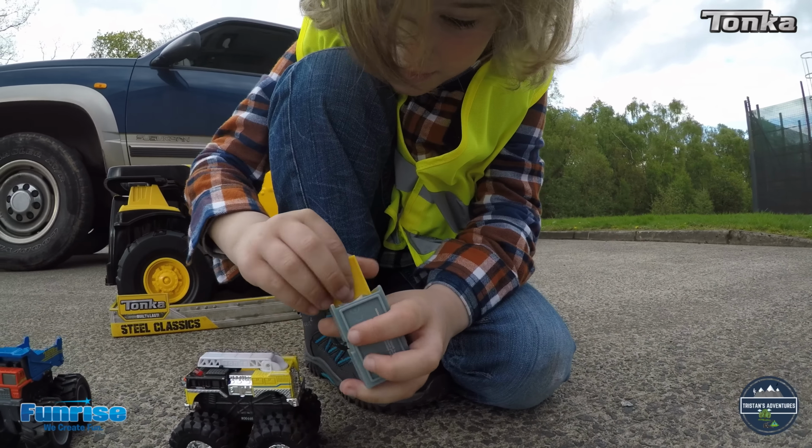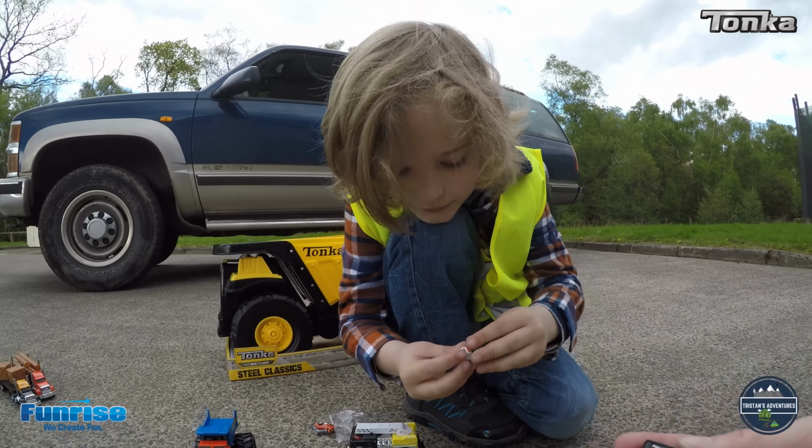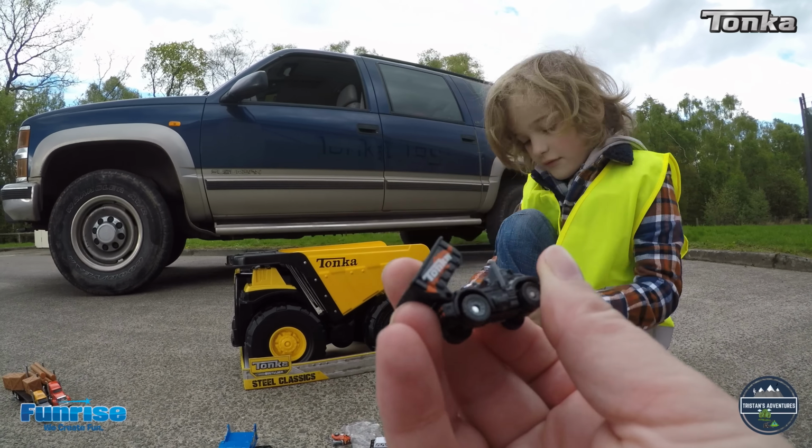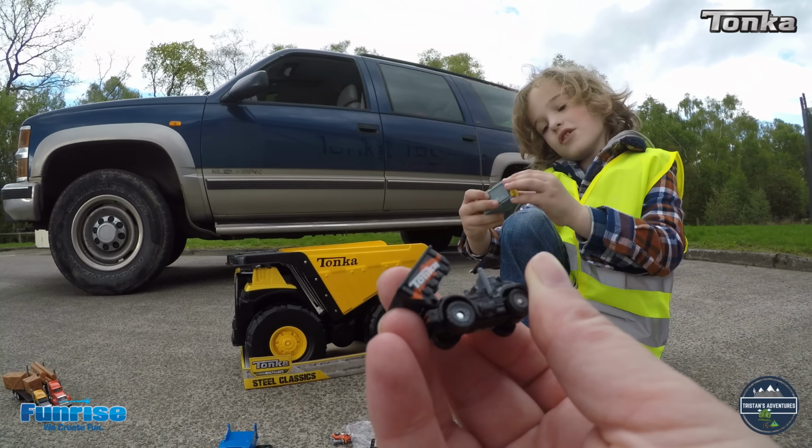Oh dear. It's the other version of this one. Oh, it's a black one. That's cool, isn't it? Let's see it. Other version. Oh, look at that. It's the other version of that. That's a special one. The door's even easy to open. Look at that. See?